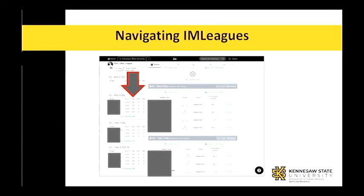When looking at your division, one of the important things to notice, shown by the arrow, is the F/D column. This stands for forfeits and defaults. If there is a 1 in the forfeit column, this means you could be charged a forfeit fee at the end of the semester. More than a 1 in the default column, you may also get charged for a forfeit. If you see that and feel that is an error, you can reach out to our staff to touch base on that, but be sure to keep an eye on that so that it is accounted for throughout the season.